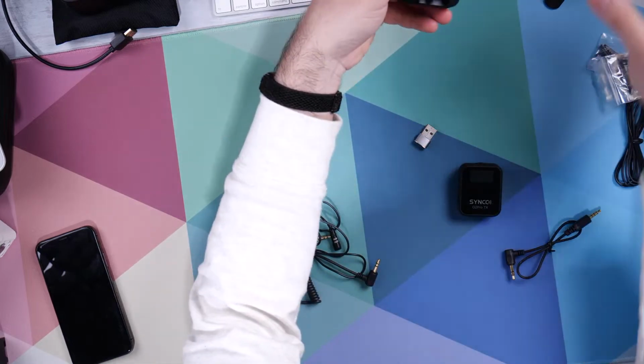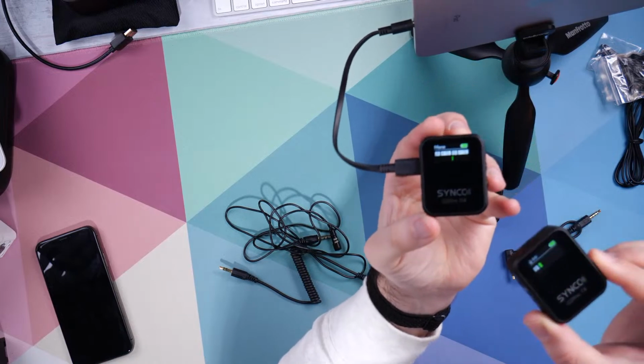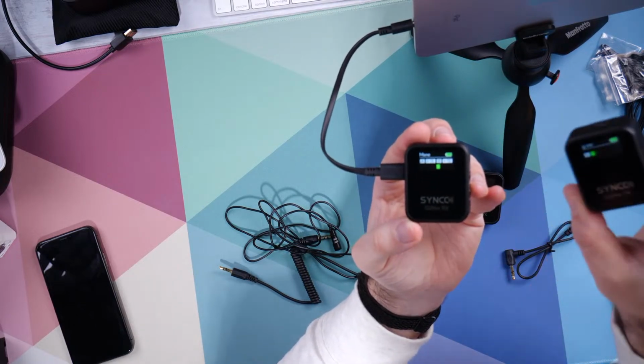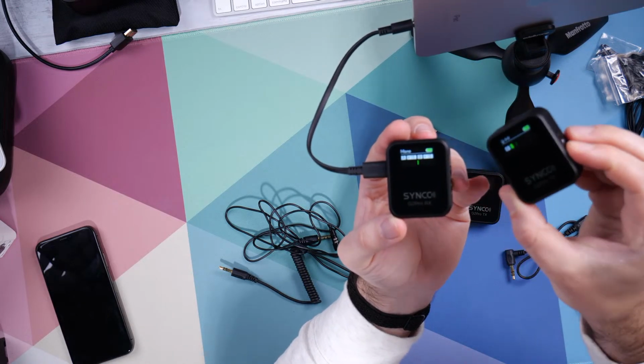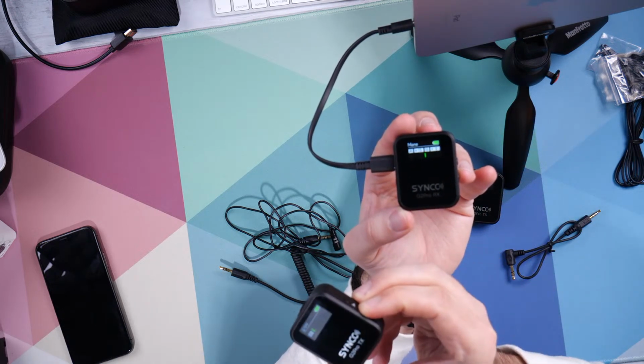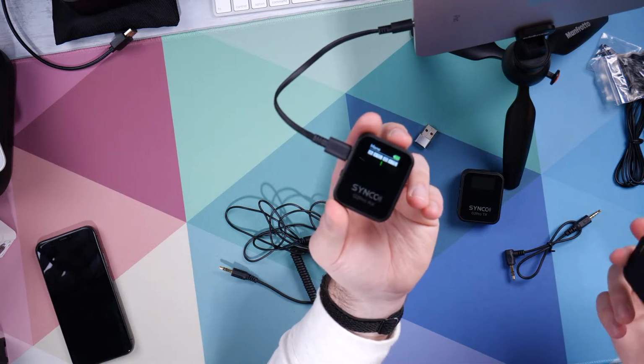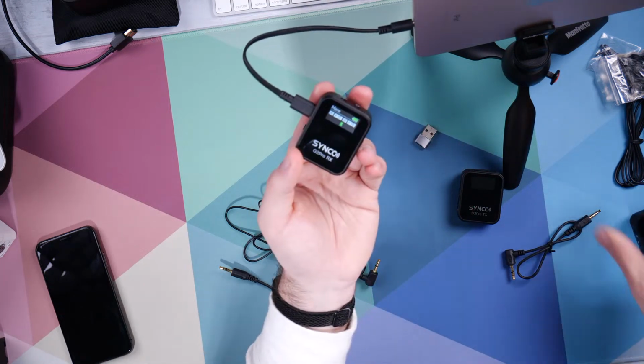Oh, figured out what that button does. It adjusts the gain on the receiver wirelessly. So as I am pressing, you can see the gain for B. As I'm pressing the button on here, it's adjusting it there. There's no indication of it on the transmitter. So let's go back up. Okay, that's back to normal.